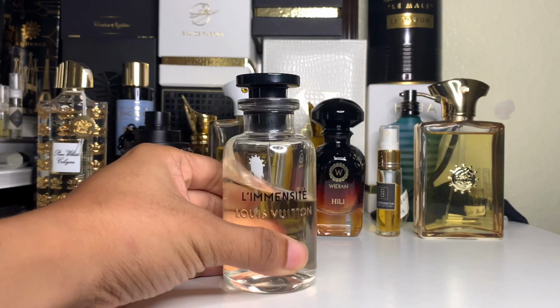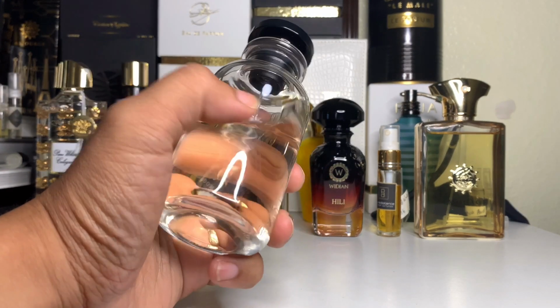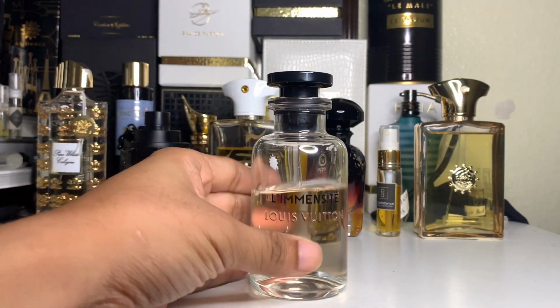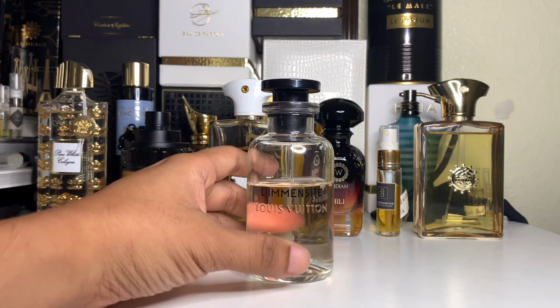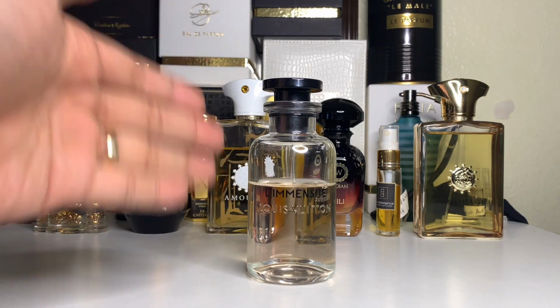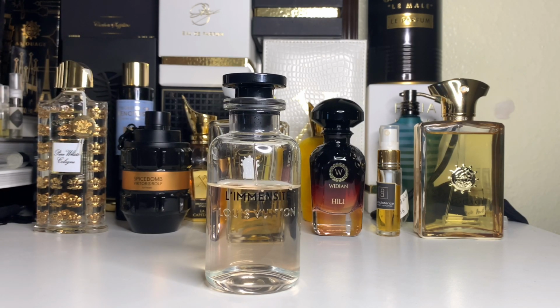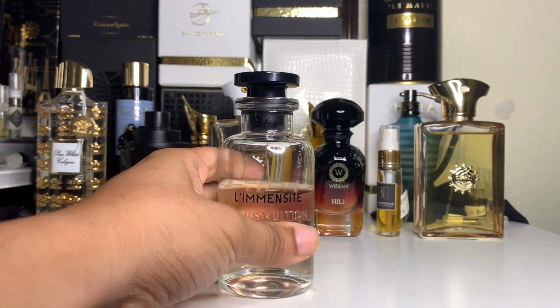So what makes L'Immensité so amazing? Let's talk about the bottle first and foremost. This one has a beige kind of feel to it. If you look at the color, it's beige, right? It's not blue, nothing like that. I think this beige color encapsulates this perfume so well that it's the reason why I pick it up. I think about the beige color, and then I go bam, grab it. Or maybe you can call it bronze or beige, or somewhere in the middle.